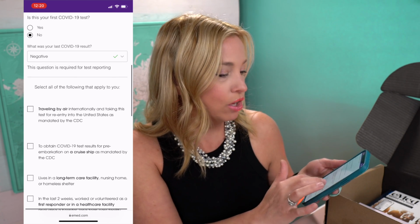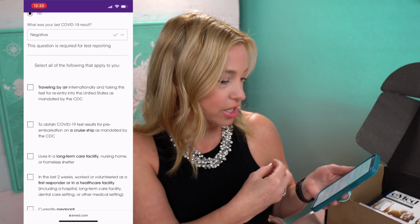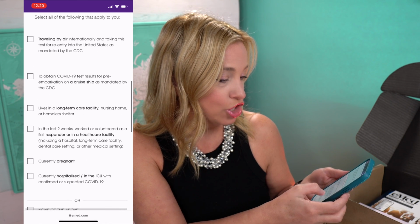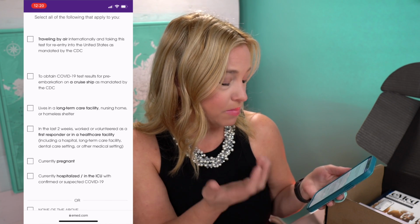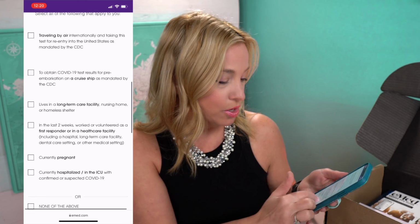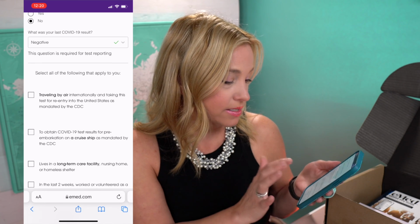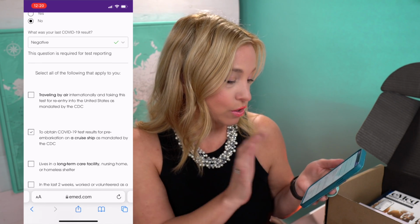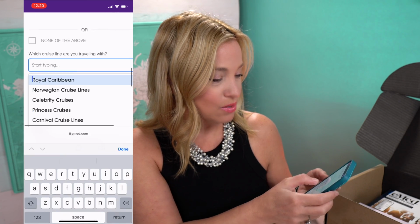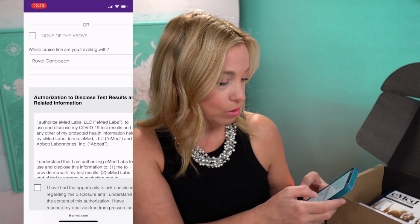And select all of the following that apply to you: traveling by air internationally and taking a test for re-entry, to obtain COVID-19 results for pre-embarkation on a cruise ship as mandated by the CDC, lives in a long-term care facility, first responder, currently pregnant, currently hospitalized, or none of the above. I'm actually going to go ahead and say to obtain test results for a cruise ship, because that's what I'm doing. And now it says, what cruise line are you traveling with? I am going to travel with Royal Caribbean.